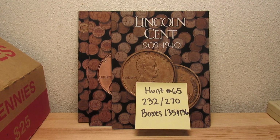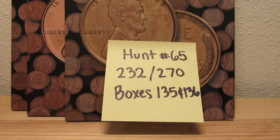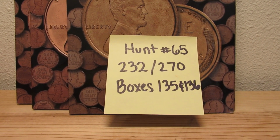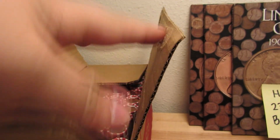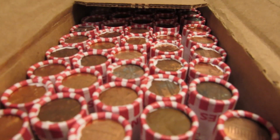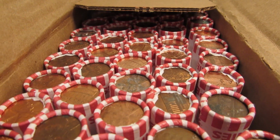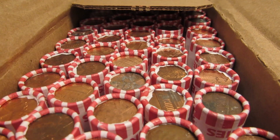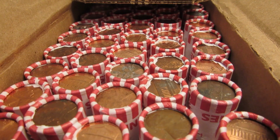It's Bryson with Dimes for Dollars here, and in today's hunt I have another 2-box penny hunt for you. Hunt number 65, boxes 135 and 136. Went ahead and popped the top of this first box just to see if we had any enders, and unfortunately it doesn't look like there's anything on this side, but as for the other side it's yet unknown, so I'll flip it over, we'll check that side. If there's anything I'll definitely be bringing you back, otherwise I'll bring you back on our first find.